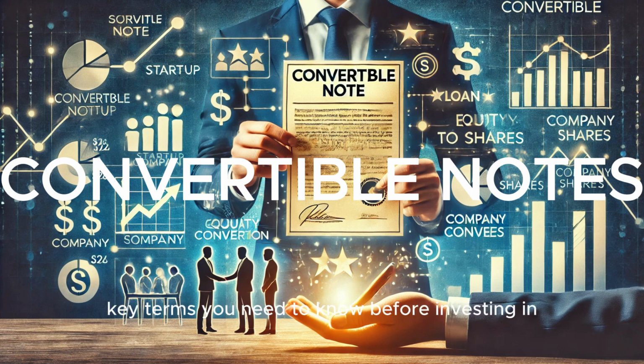Segment 3. Key terms you need to know. Before investing in or raising money through convertible notes, here are some key terms to understand. 1. Valuation cap. The maximum valuation at which the note converts into equity. 2. Discount rate. A reward for early investors, allowing them to buy shares at a lower price. 3. Interest rate. Some convertible notes earn interest until they convert. 4. Maturity date. If no funding round happens by this date, the startup must repay or renegotiate. These terms help protect both founders and investors.